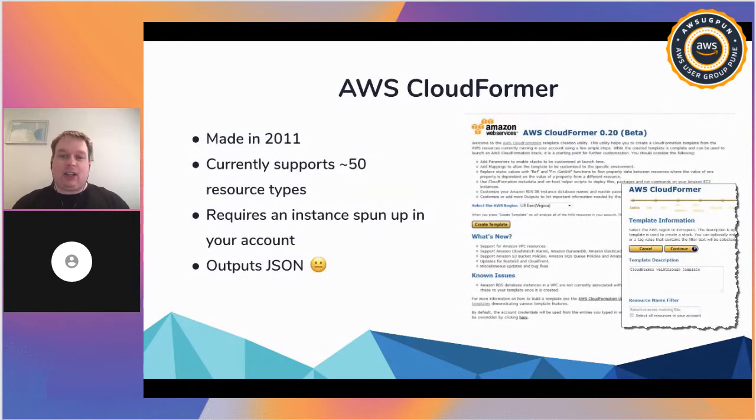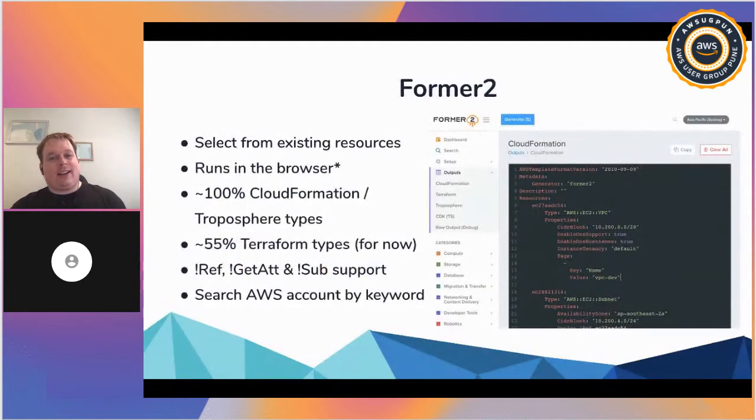AWS did actually have a tool for this for CloudFormation. They called it AWS CloudFormer. Now, it was made in 2011, which is right around the time CloudFormation was built. It only supports 50 resource types. It requires an instance to be spun up in your account to do the scanning and look at what resources are in your account. And it outputs JSON, which I really didn't like because I'm a YAML sort of guy. So then I thought, how can we build something better than this? Then I built Former2, a direct little jab at that tooling.